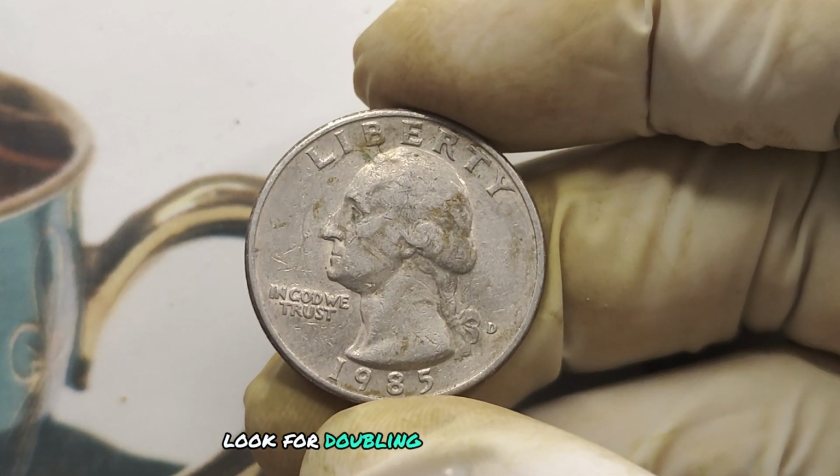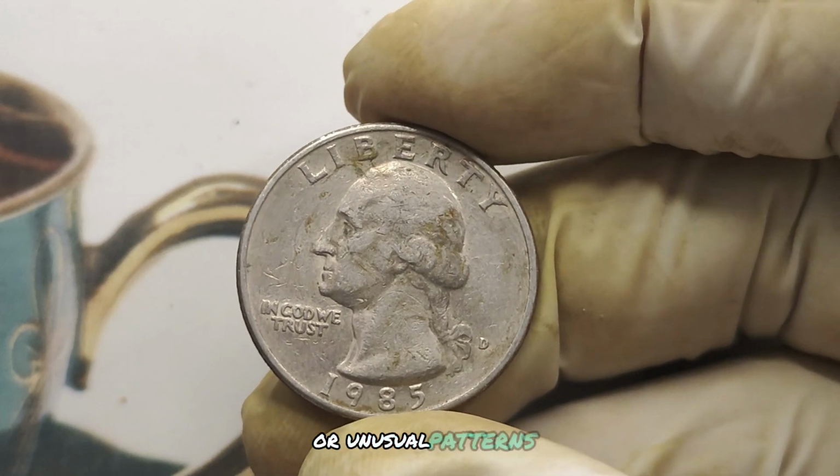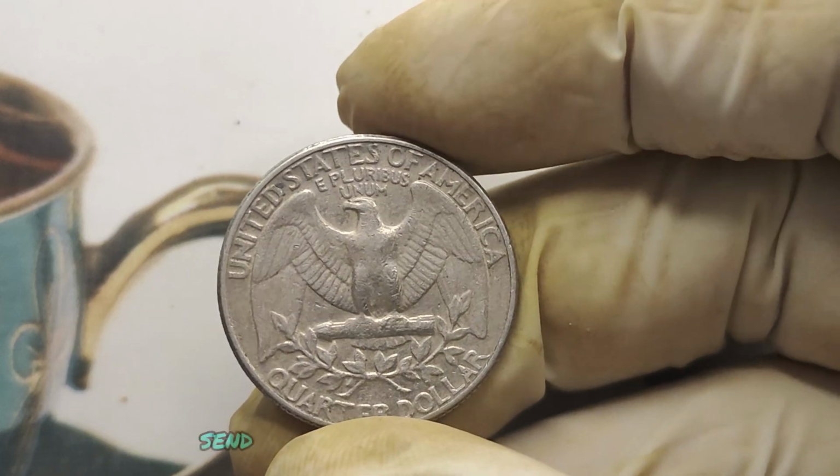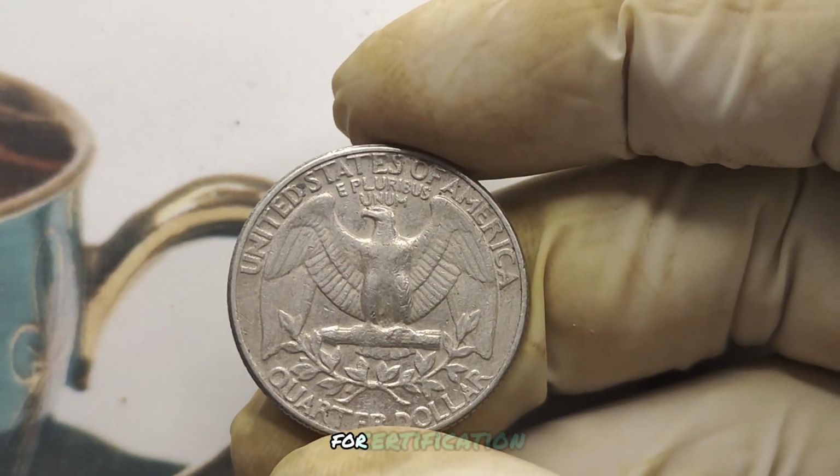Look for doubling, off-center strikes, or unusual patterns. The closer to perfect condition, the more valuable. Send it to a professional grading service for certification.